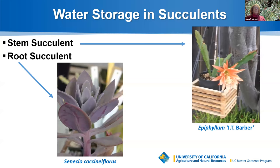Root succulents, such as the Senecio coccineiflorus shown here, survive prolonged dry conditions by storing water underground in their tuberous or swollen roots. The stems and leaves can be thick and fleshy, providing the plant with additional water storing capacity.